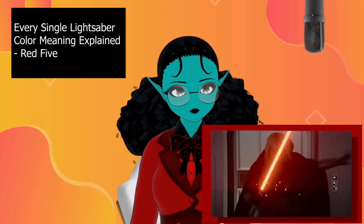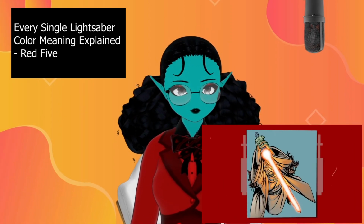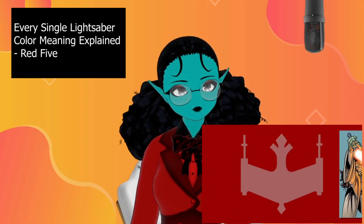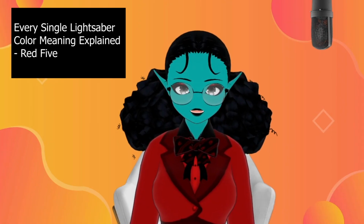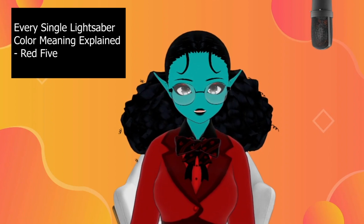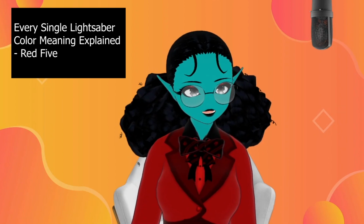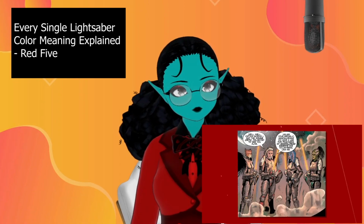Orange blades were present in Legends and were said to be used by Jedi who have a strong sense of individuality and are often depicted as being independent or unconventional. I feel like that makes more sense, especially since the old dude did feel bad about getting rid of Ahsoka. They represent creativity, confidence, and self-reliance.